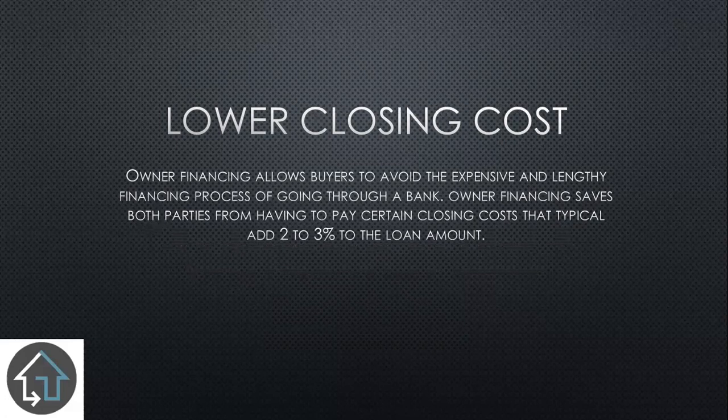If you purchased another home before, you know that it's a constant jumping through hurdles. So what happens when you purchase a home through us and you move forward is it allows you to avoid the expensive and lengthy financing process of going through a bank. Owner financing saves both parties from having to pay certain closing costs. That's typically adding 2 to 3% to the loan amount.